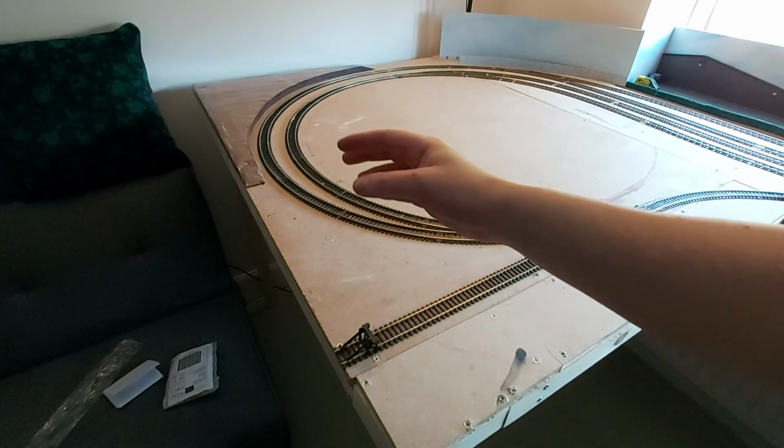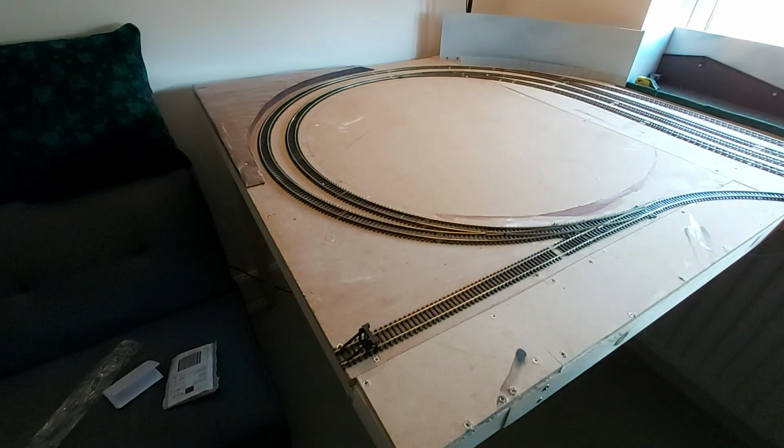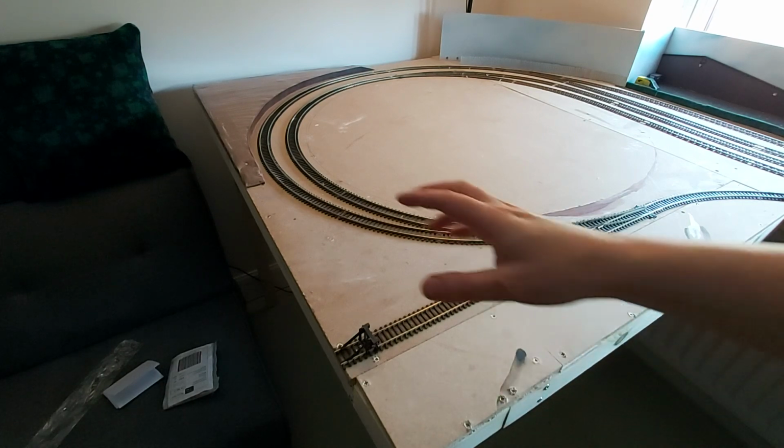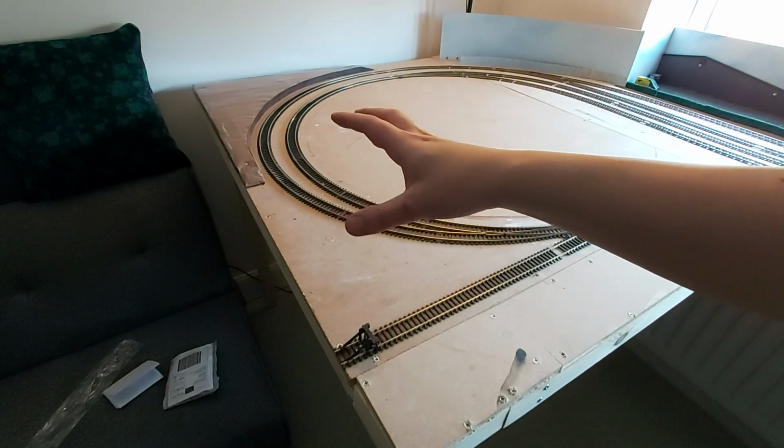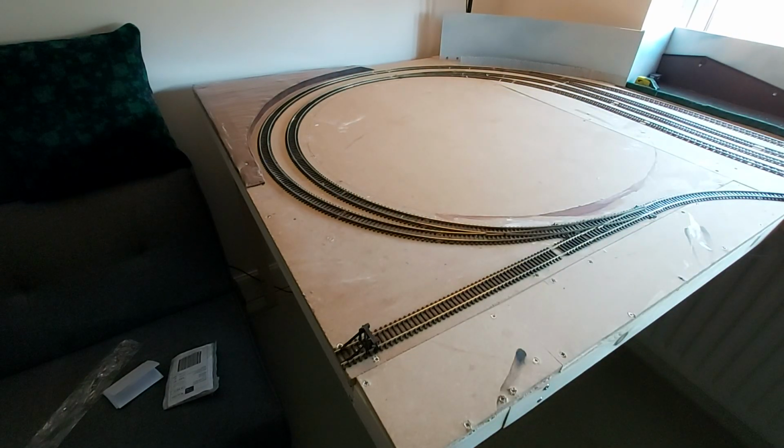So the platform that I've done has been made from that packaging that I showed you earlier, because I literally ran out of materials, and it's worked out really well. And I'm going to put the rest off on the layout, and I'll explain the rest in just a moment.